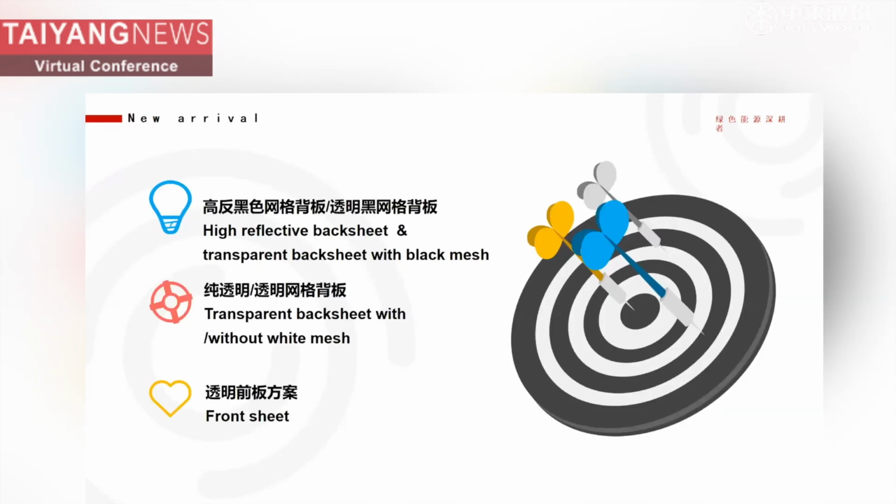The last part, this is new findings, also new arrivals from Jolywood. In this year, we have invented 3 major types of sheet material. Number 1 is high reflective backsheet, especially the transparent backsheet with black mesh. Number 2 is transparent backsheet with white mesh. Number 3, it is front sheet. And with these 3 new arrivals, we want to introduce our customer to transparent backsheet modules.